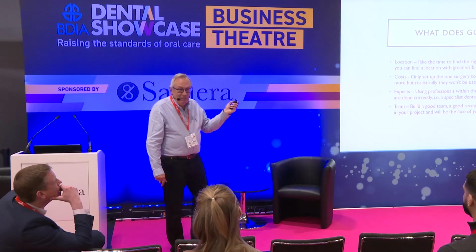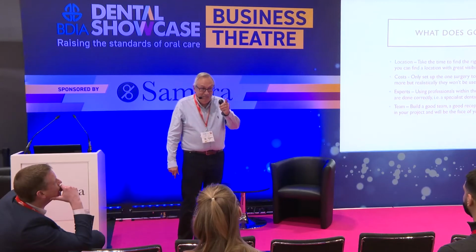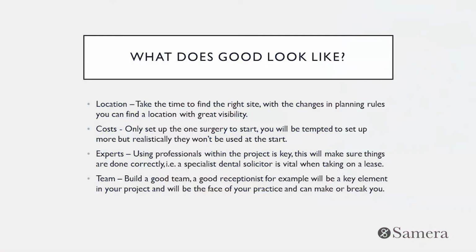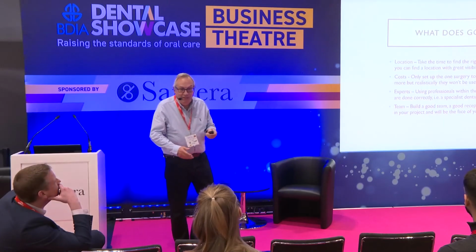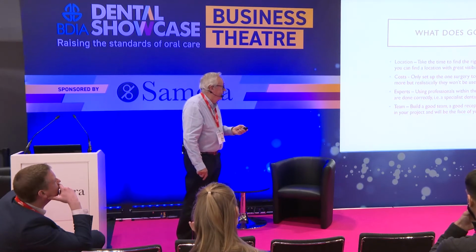Cost, if you're setting up, fit out only one surgery at the beginning, because you're only going to use one surgery. Otherwise, you're going to fit out 2 or 3 surgeries, and they're going to be very expensive storerooms because you've got to pay for the stuff that's in there, and you're not going to be using it. So don't do it.